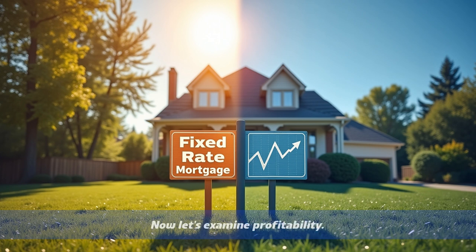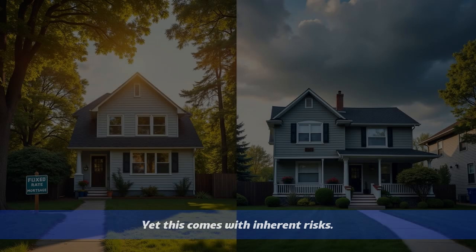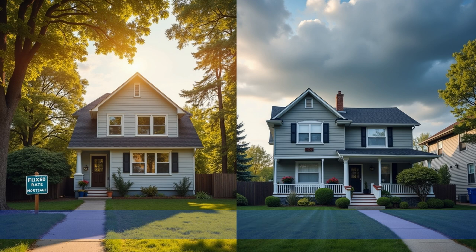Now let's examine profitability. If you're financially savvy and can predict market trends effectively, an ARM might present opportunities for savings in your early years of homeownership. Yet this comes with inherent risks. The unpredictability of future payments can lead to budgeting challenges down the line, especially if interest rates spike unexpectedly.